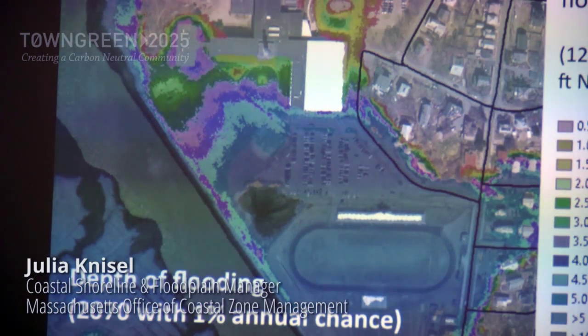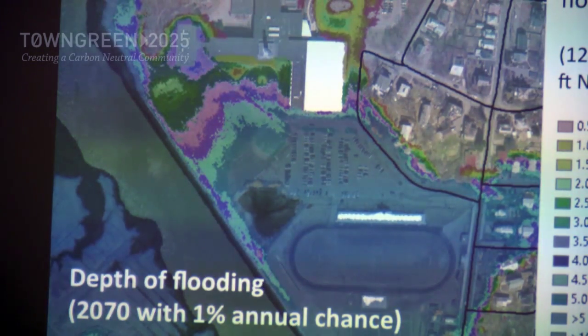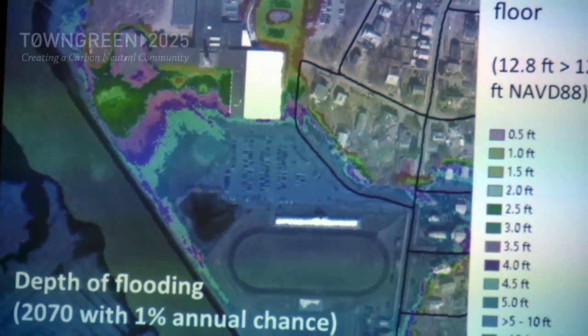So, when was the high school built? I don't know when it was built, but it was rehabbed just 8 years ago.